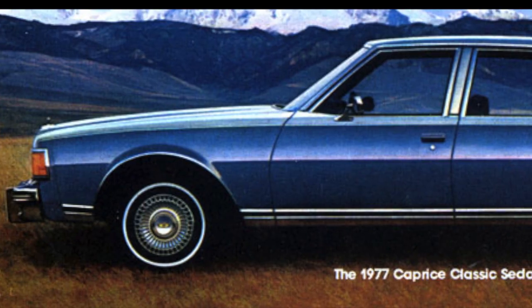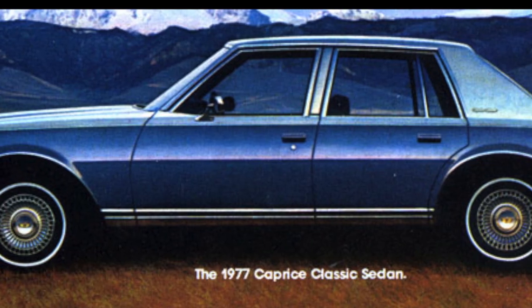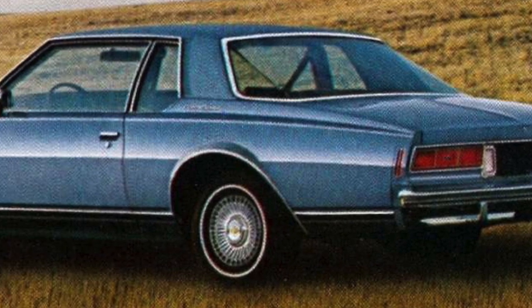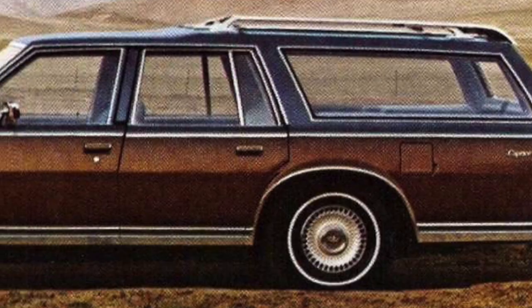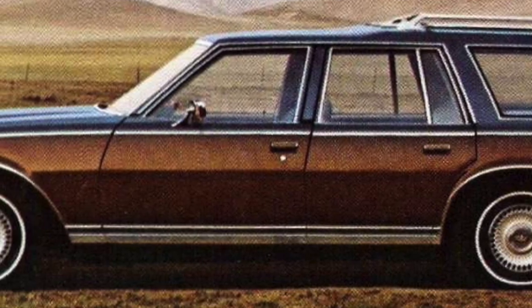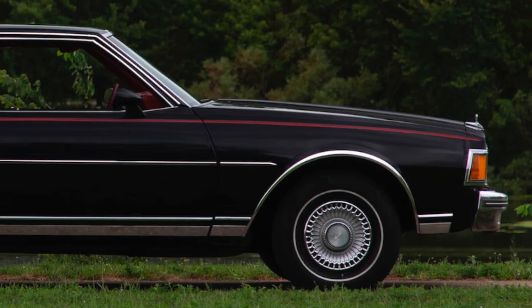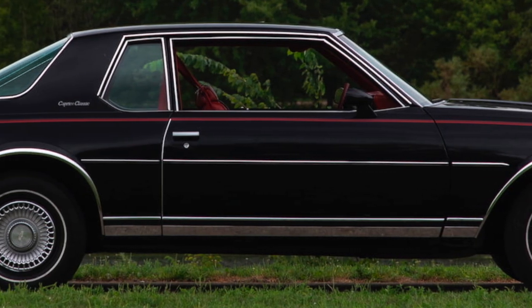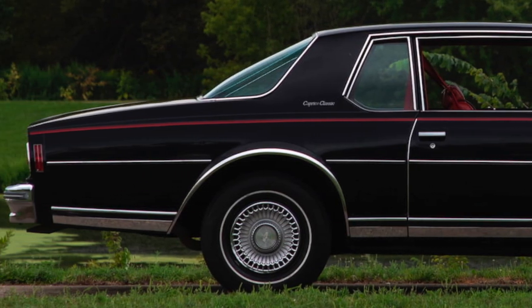The 1977 Caprice Classic was available in 3 iterations: a 4-door sedan, 2-door coupe, and a 5-door station wagon. All had a 116-inch wheelbase. The 1977 Caprice Coupe had the sedan's squarish styling. However, it had a semi-fastback rear window, which gave it a very sporty look.